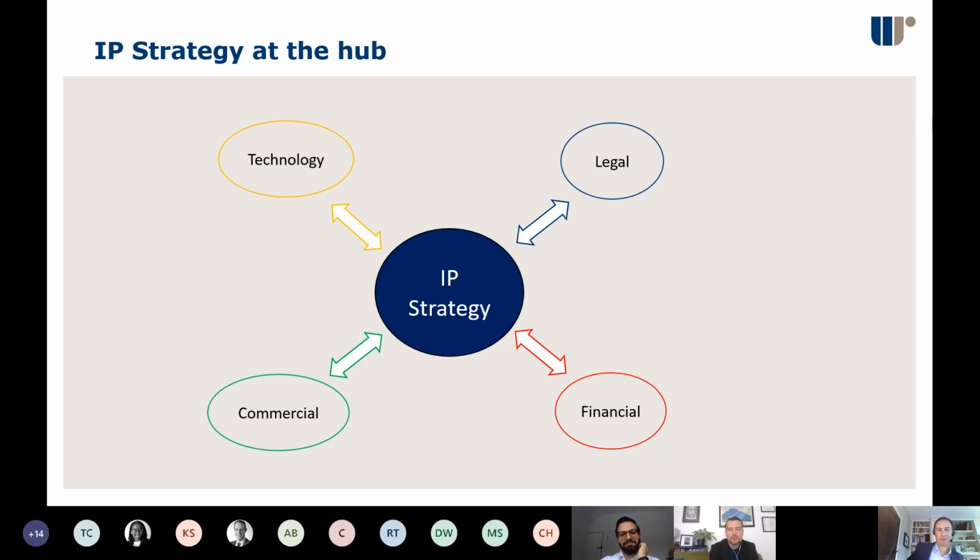And I think this is an important point to make, which is that IP strategy really touches on so many parts of the business. You can think of it as almost being at the hub of the business, in that it touches on all of these different business functions: legal, financial, commercial, technology. And as Simone will probably touch on later, it's really important that if you're in the IP function, you're able to speak the language of these different business functions.